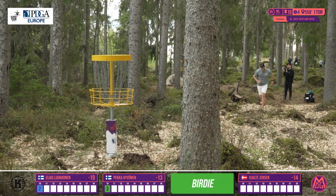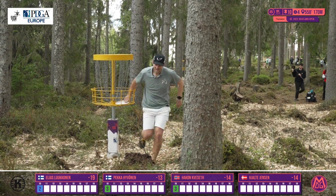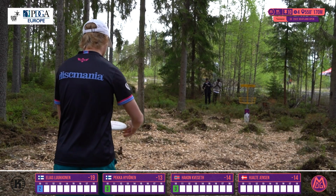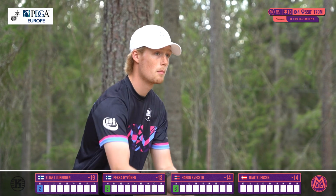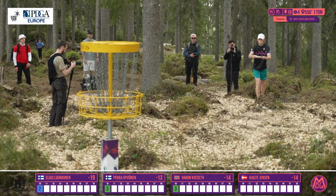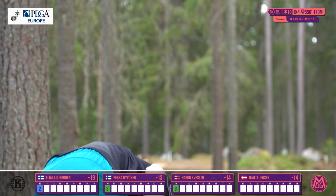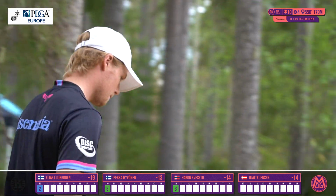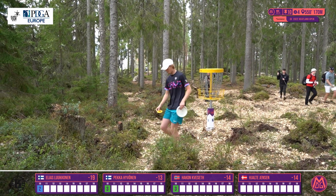Nice. Hakon stepper. That was huge. Ooh, careful, careful. Yeah, you should learn a little more of the raptor legs. That'll get you over those rocks. Or tree stumps. There's a rock in there. Oh, stepper for Hjalte. Unfortunately, a bit too low. That's going to be a bogey for Hjalte.